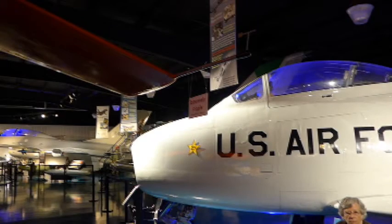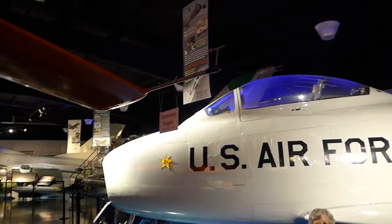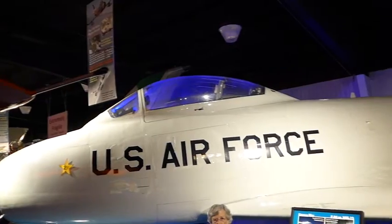And right here is an old F-86 from the Korean War era.